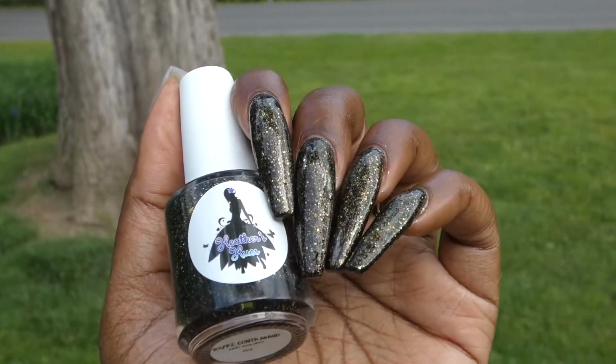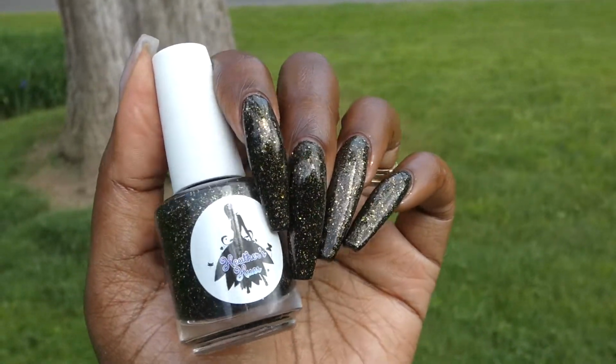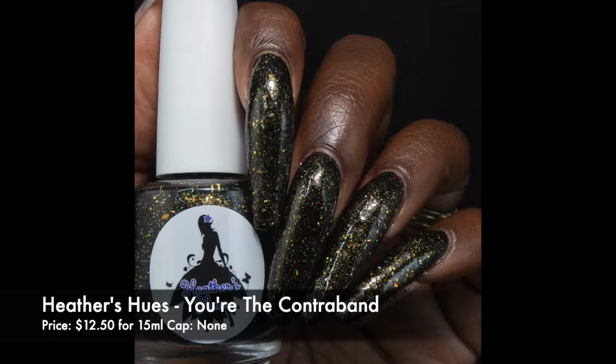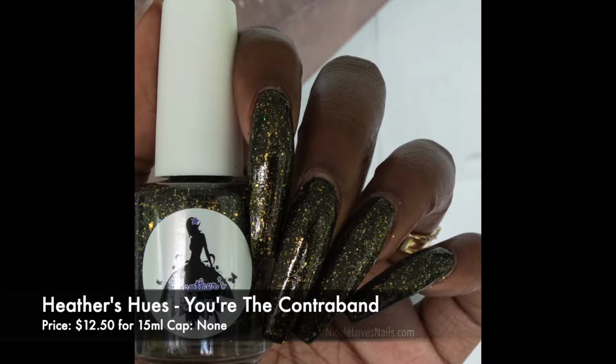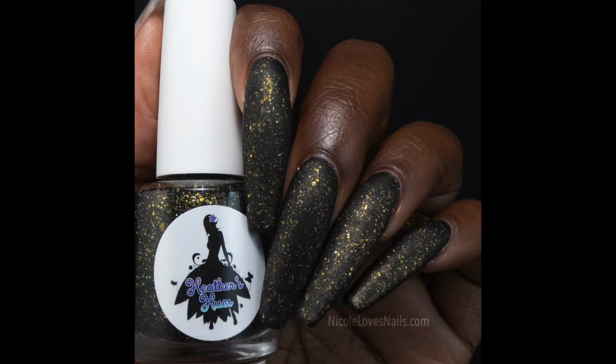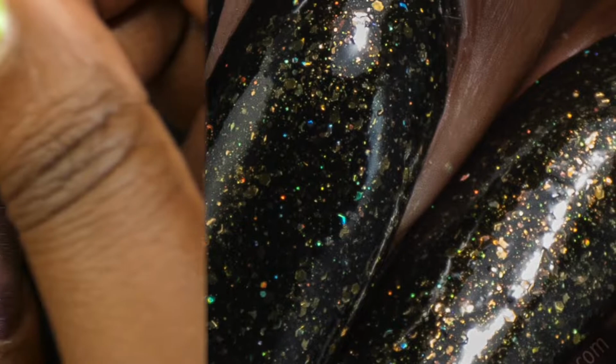I found that the black base had a hint of green to it from what I'm assuming is the shimmer. The glitter and flakies all spread out evenly and easily on their own. This is a very glitzy, sparkly polish. Removal will be on the tricky side due to all of the components in this.